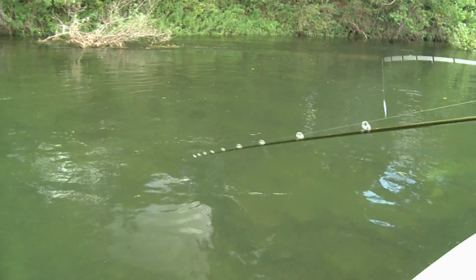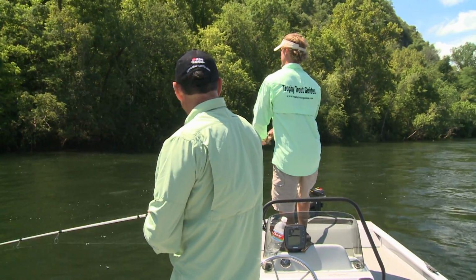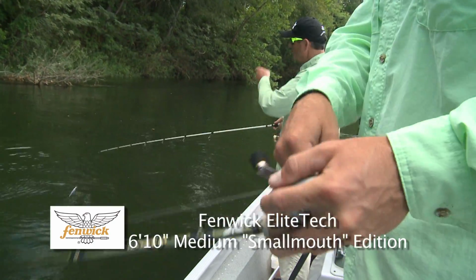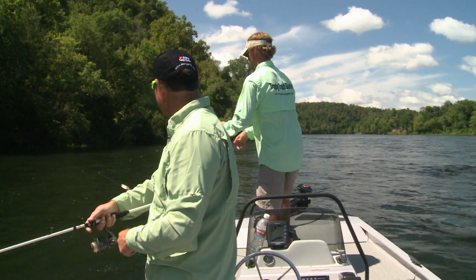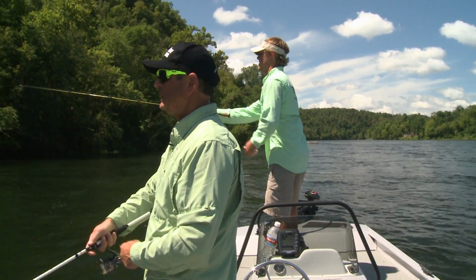That is the new Fenwick Elite Tech. Fenwick's starting to make some rods that are a lot more affordable. Still got the same quality as the Fenwick name. That's actually the smallmouth edition rod right there, a 6'10" medium.